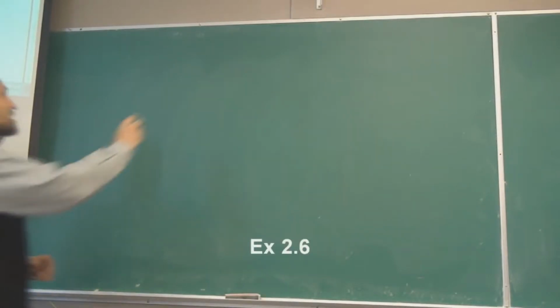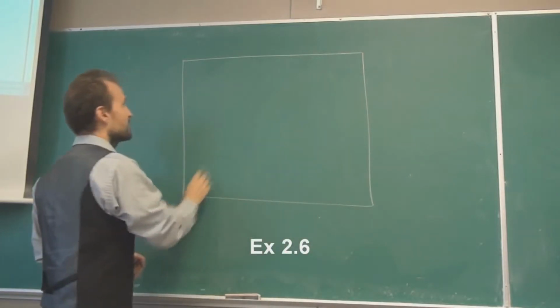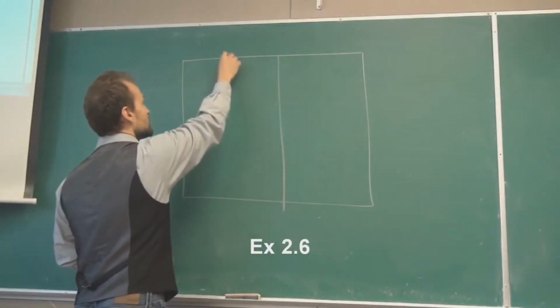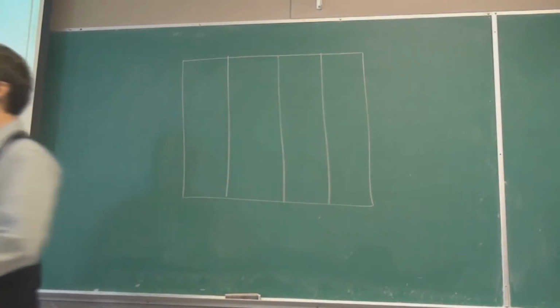So I want to do the first one together, because going from a 3 by 3 grid to a 4 by 4 is a big step up. And I need some strategies to help me keep track of what I'm doing.